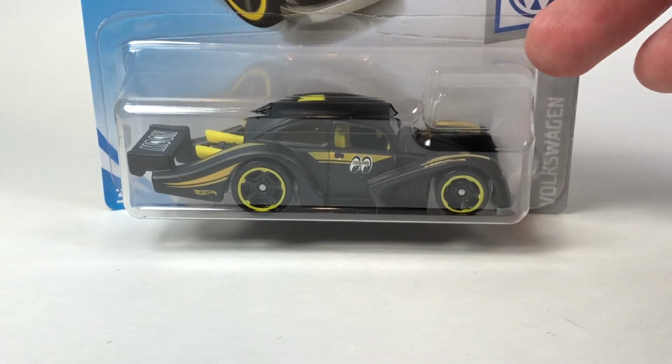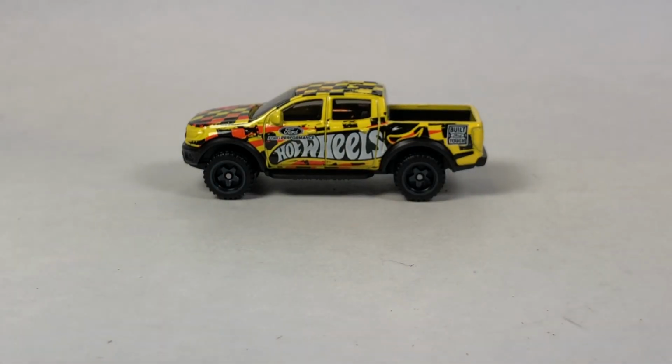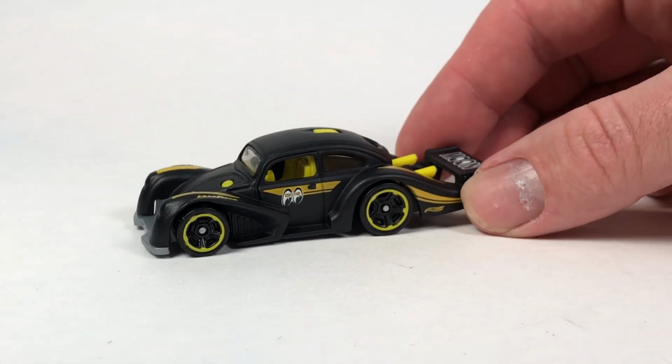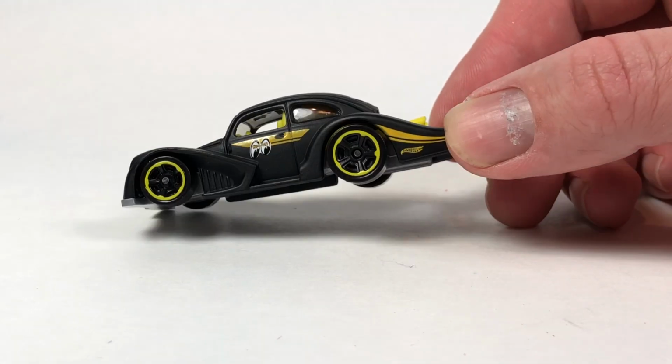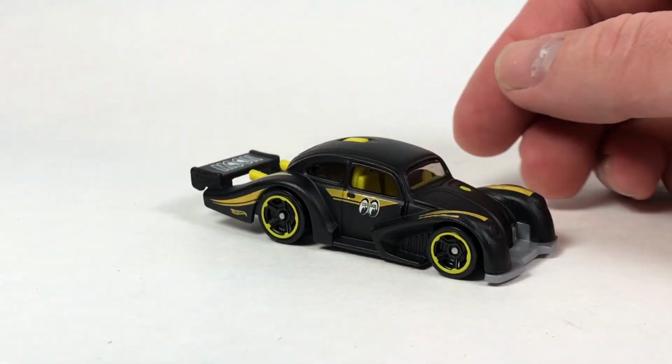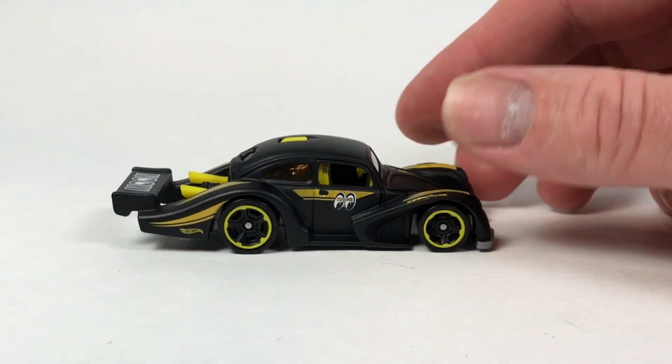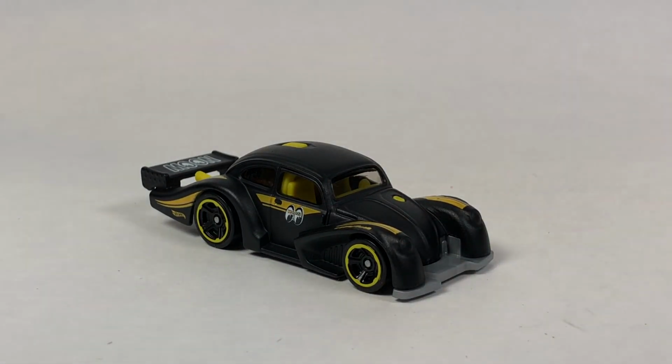And then lastly, this Moon Eyes, which, I don't know, the more I think about it, I think I do already have this one. Probably do, but whatever. Now I got two, if I did have it. At least this one for sure is a super clean version of it. At least it looks pretty clean. Tampos are pretty clean. It's a very cool tooling.